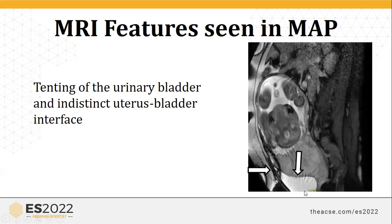Here you can appreciate the tenting of the urinary bladder. This is a false positive indicator, or rather, I'd say it's a weak indicator of morbid adherence of placenta. And here you can appreciate there is the loss of the uterus and bladder interface.